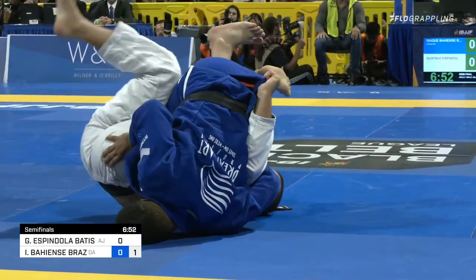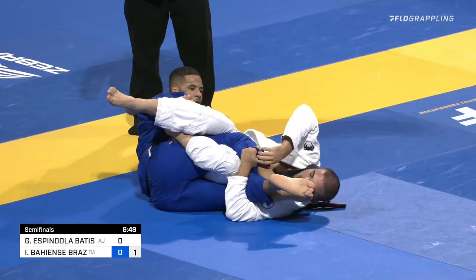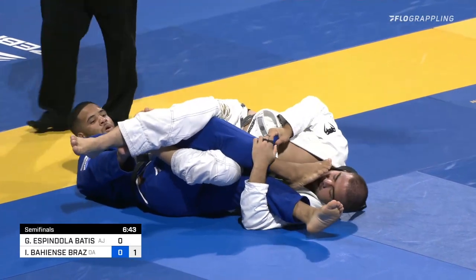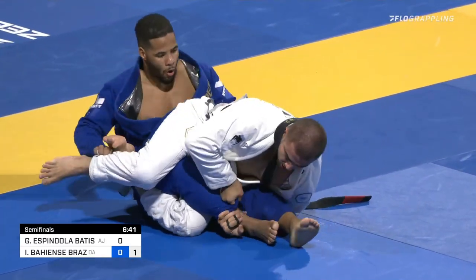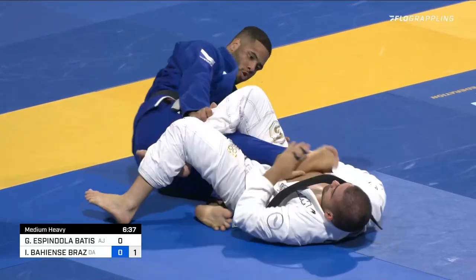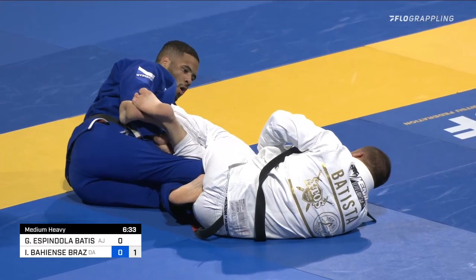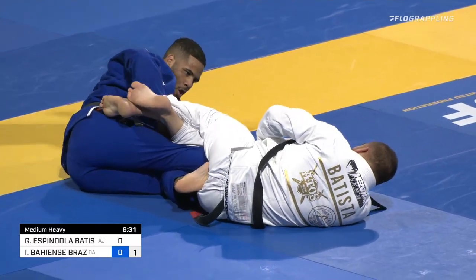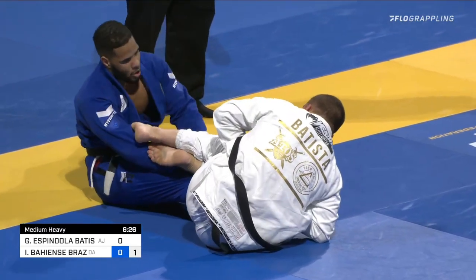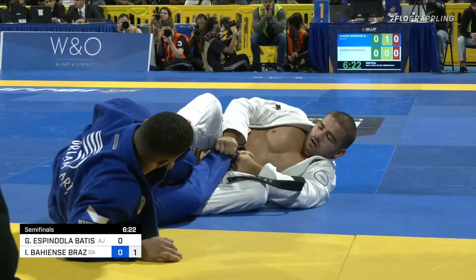Isaque is... look at this recovery now from Batista. He manages to suck up the leg, roll through. That was a beautiful technical escape there. But Bahiense, I thought he was going to hit that pass. I was so surprised the way that he was able to just basically sit up from that bottom position and turn away. He only conceded one advantage in that whole sequence. So still very much in the fight here.